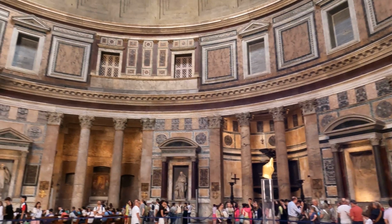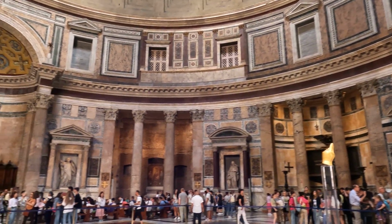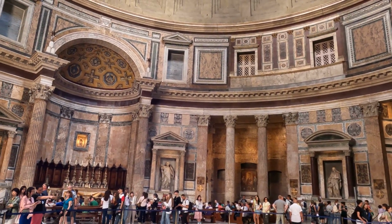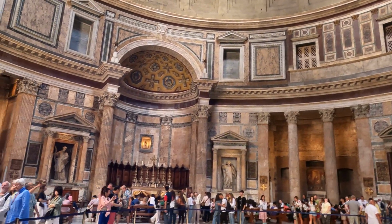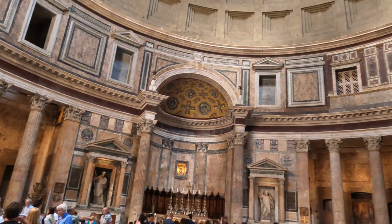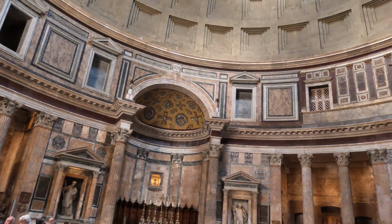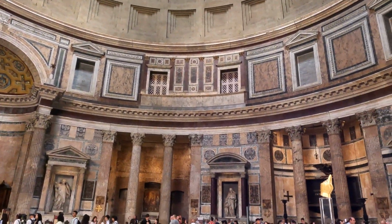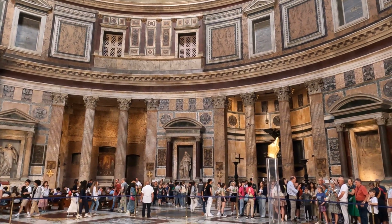Last thing, the dome outside, not inside, outside, was originally covered in bronze, which would have made the skyline of the city sparkle in the sunlight. However, throughout the Middle Ages, materials were gradually stripped away to be used elsewhere.